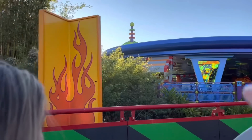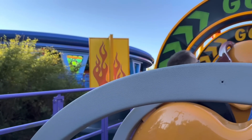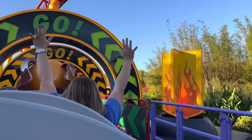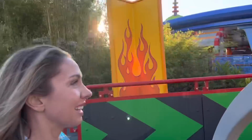The thing started spinning to make it out. We're backing up. Get ready to shoot out of the turbojet. And there they go. Hands up.